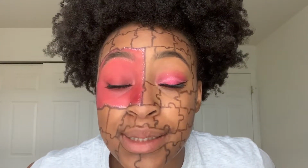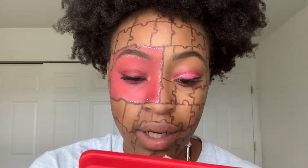I'll be back. I threw on some lashes. Lashes, and now the lips. Going in with a dark brown because I change my mind all the time.